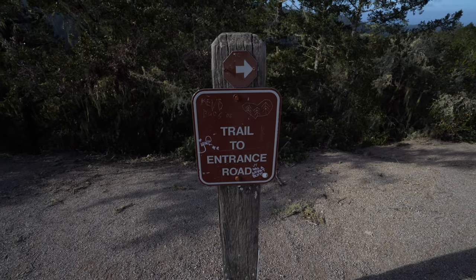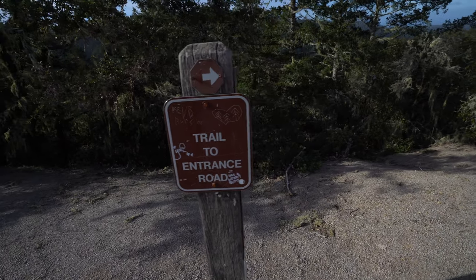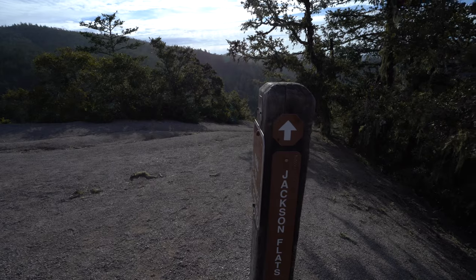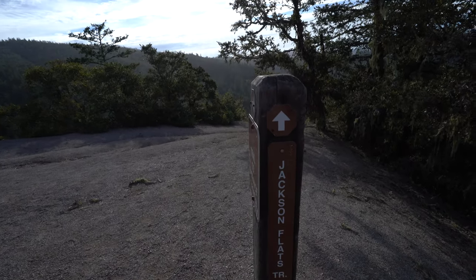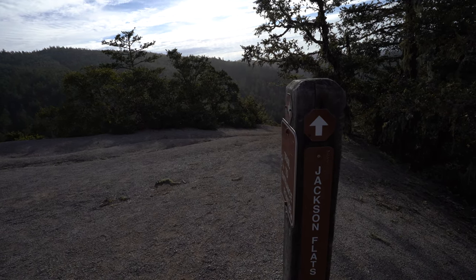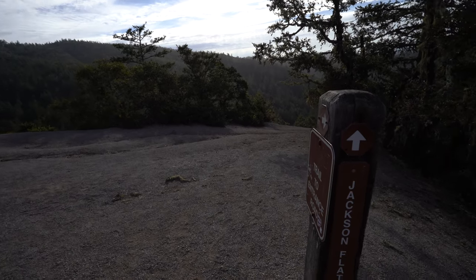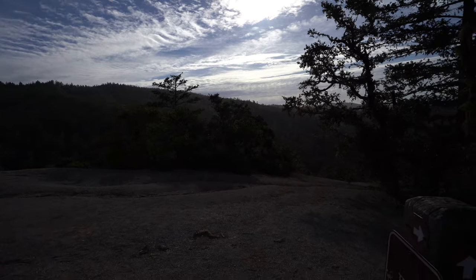Trail to entrance road. And Jackson Flats Trail, which is what we want. No dogs or bikes. All right. We are making great progress. So I think it's roughly a little bit less than 2.5 to the car. And then we'll be done. All right, let's get going.